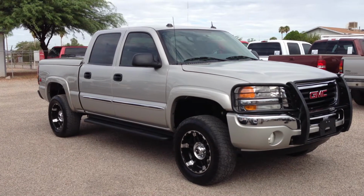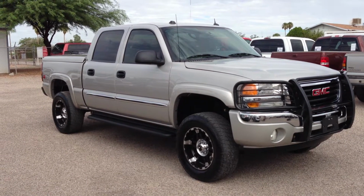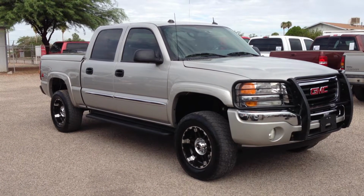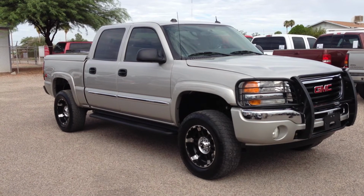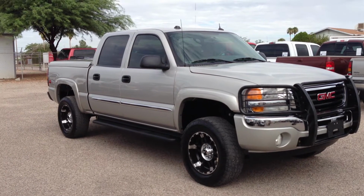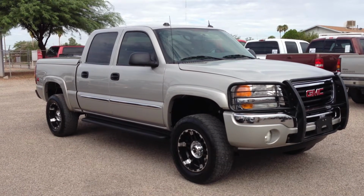We're selling this truck as a 2005 GMC Sierra 1500. It is a 5.3 liter four-wheel drive Z71 SLT, which is leather. It has 76,000 miles. It's on a clear title. It was a theft recovery purchased directly from an insurance company, and it's a sweet truck. Couple little cosmetic issues that are really minor, and that's about it.